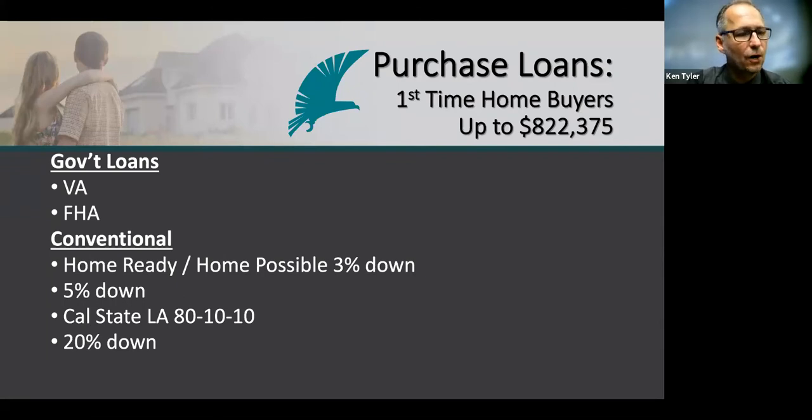So let's go ahead and start out with government loans. Government loans, there's two types. There's VA loans under the Veterans Administration, and then we have FHA under the Federal Housing Administration. Then we have conventional. We have the Home Ready Home Possible at 3% down. We have a 5% down. We have the Cal State LA Federal Credit Union 80-10-10, which is an awesome product. And then we have 20% down. So let's go ahead and break these down a little bit more.